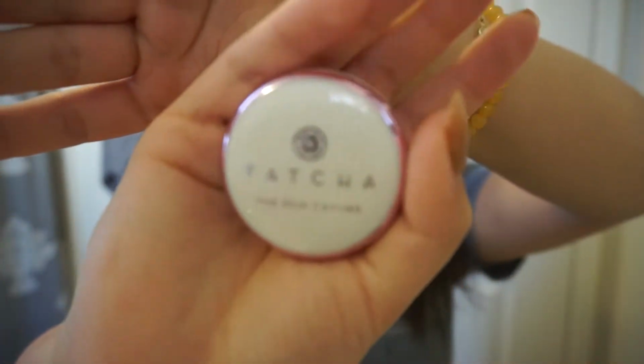Okay, so for my primer, I've been using my Tatcha Silk Canvas. This thing is literally the best ever. I apply it. Oh, I forgot the moisturizer. So I'm just gonna put moisturizer on first and avoid that area where I already put that on. I'm in a hurry, sorry. I don't want my camera to die.